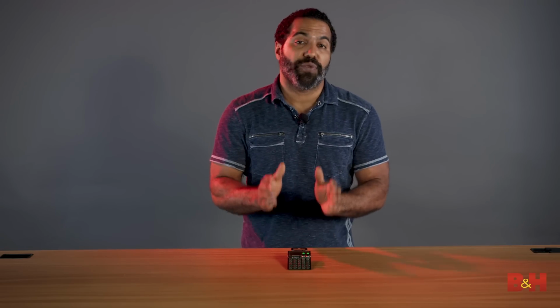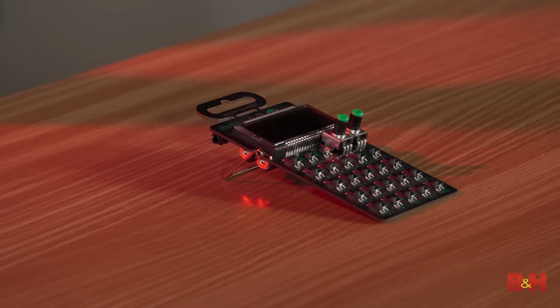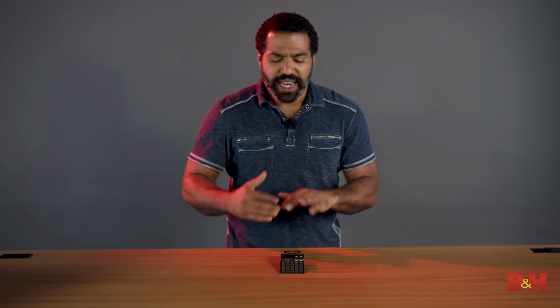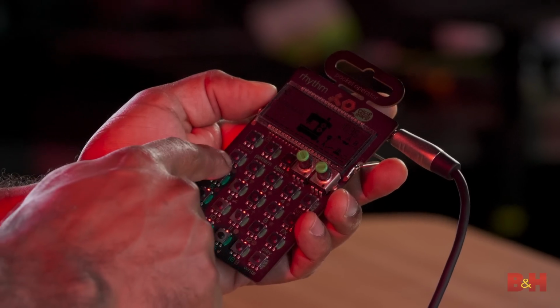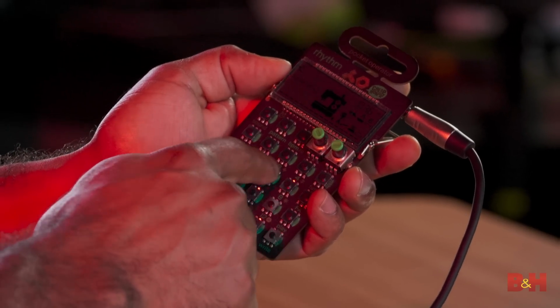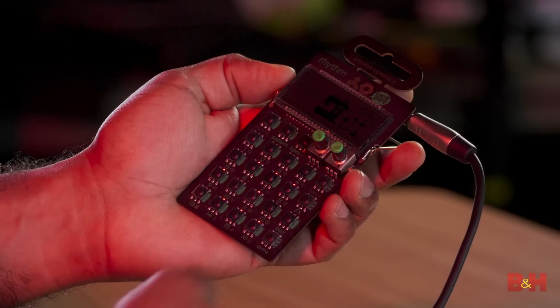This is the PO12 Rhythm, which essentially is a drum machine that can fit in the palm of your hand. Don't let the size of this thing fool you. Even though it's small, it has a lot of powerful sounds that rival those on much more expensive machines. Let's take a closer look. There are 16 built-in sounds, ranging from bass drum to snare, hi-hat, and just a little sample of a quick pattern I put together before the video.